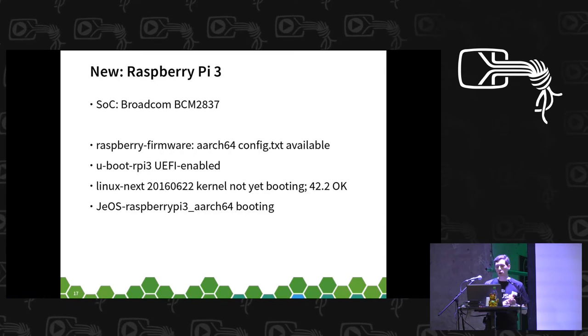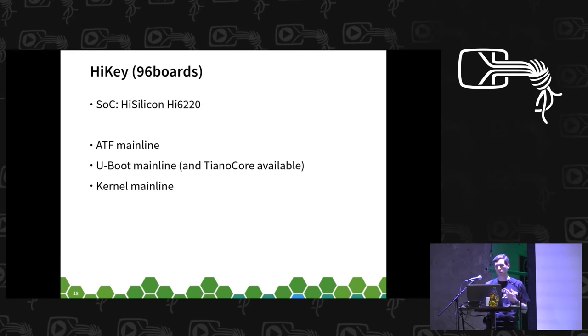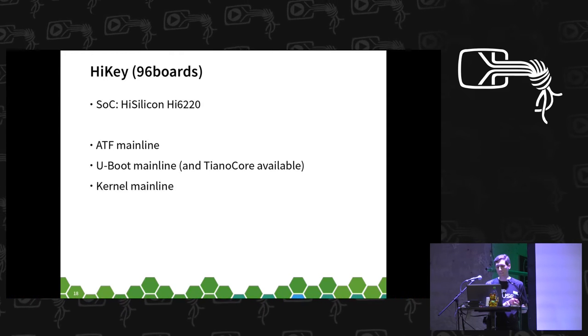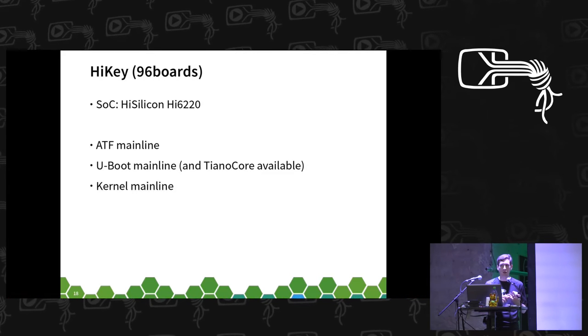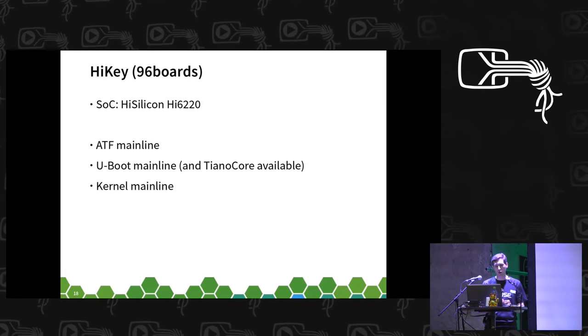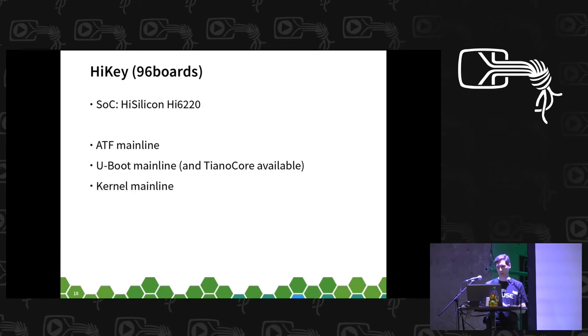ARM Trusted Firmware should be available in mainline. U-Boot is available in mainline. It is shipping with a Tianocore on there, so UEFI. The kernel is mainline. We do have a JeOS image available, but I didn't manage to test that in time for this talk. So if anyone can give us a status update after the talk, that would be appreciated.